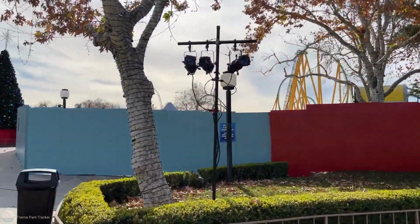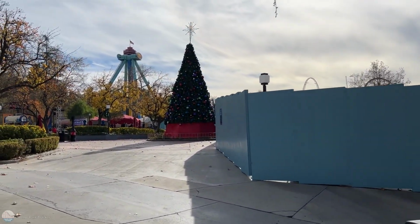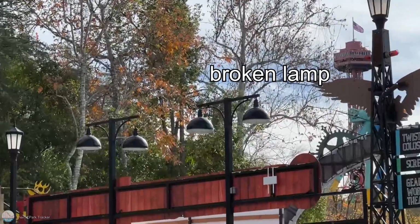I'm sure most know the joke with this sign is that it simply showed the Batman symbol and then read The Ride, implying that the name of the coaster was just The Ride.